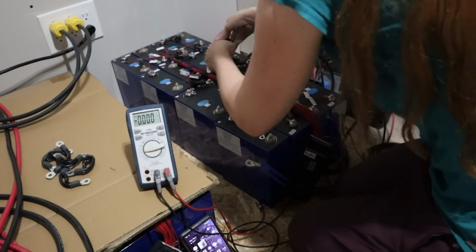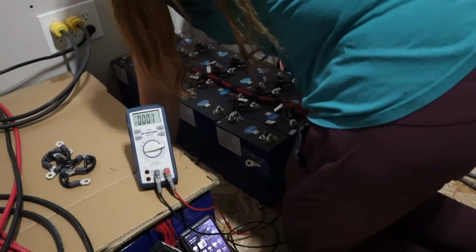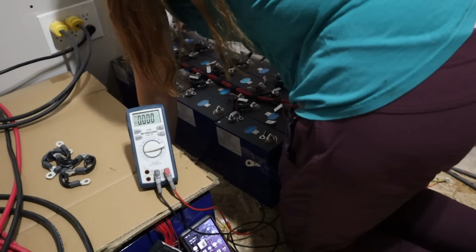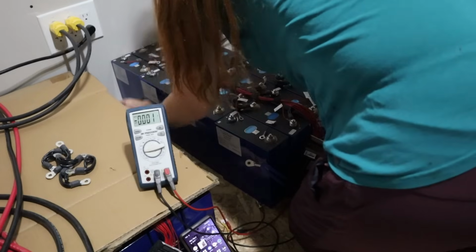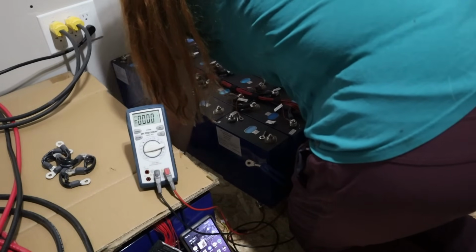Oh, frustrating. One of the things I do often say is a measure of a company isn't when things go well. A measure of a company is when things go wrong. So I'll reach out to QSO. I suspect I might be outside of the warranty, so even if they don't replace the cell, I can't really hold it against them. But we'll see.